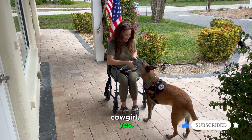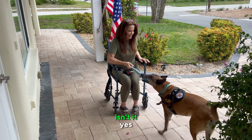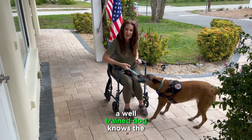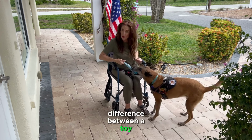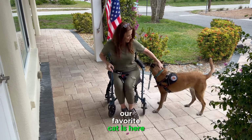Cowgirl. Yes. Oh, yes. Good. Good. Way different, isn't it? Yes. A well-trained dog knows the difference between a toy and when I need to pick it up. Good. Yes, I know our favorite cat is here.